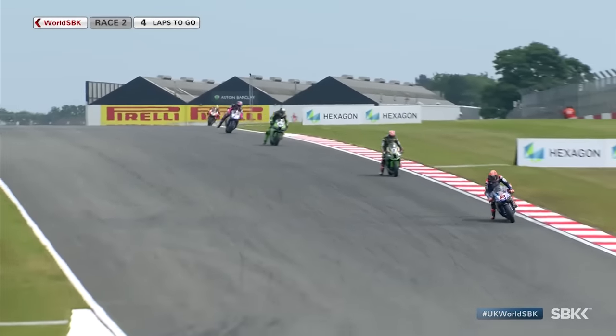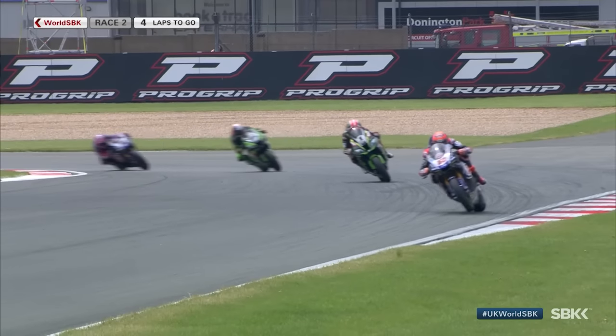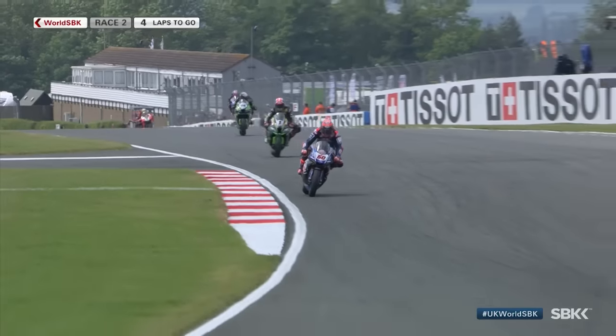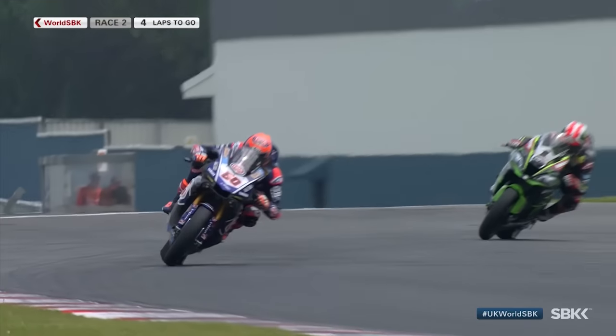Van der Mark certainly has that pace, half a second lead over Jonathan Rea. Could the Dutchman do the double here at Donington Park? Well, time will tell. Just over 3 laps remaining here in this race. Around into the final sector of the lap we go. Van der Mark on course for it at the moment. Rea doesn't look like he's able to respond. Yeah, van der Mark certainly looks like he's got this in hand right now to be able to edge himself away from Jonathan Rea.